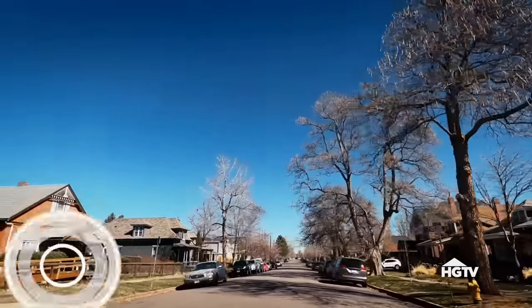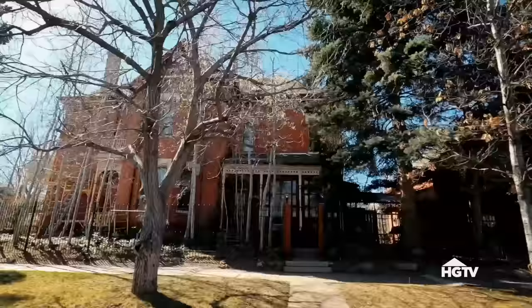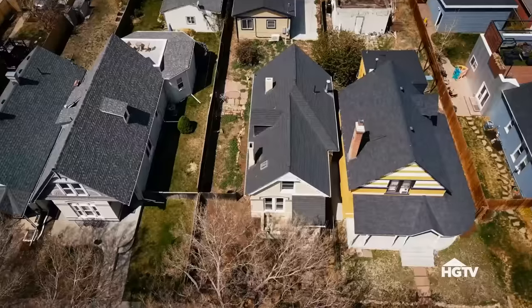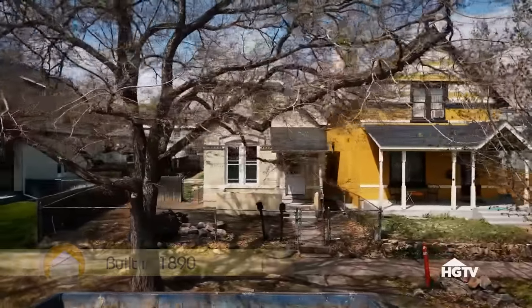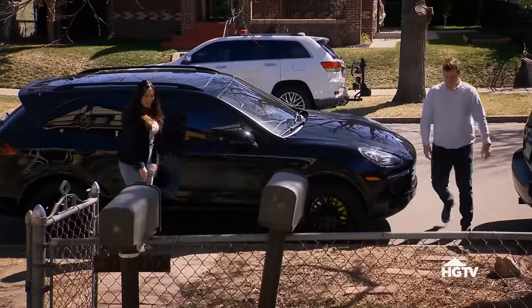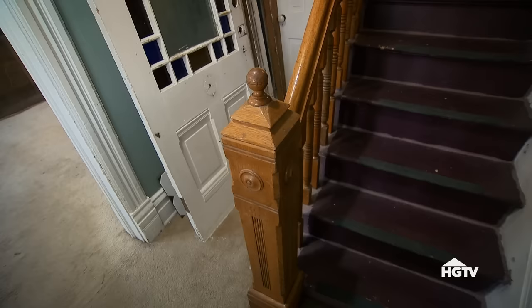They're listed at 700, which is the top of what I wanted to spend. Yeah. I mean, it definitely looks like it needs some work by the pictures. Yeah, it does. Hey, we're here. The porch is definitely falling down. All right, cool. Christina sent me this listing and she really wanted to see it. So here we are. Most of the buyers that I work with would be so turned off by this house.